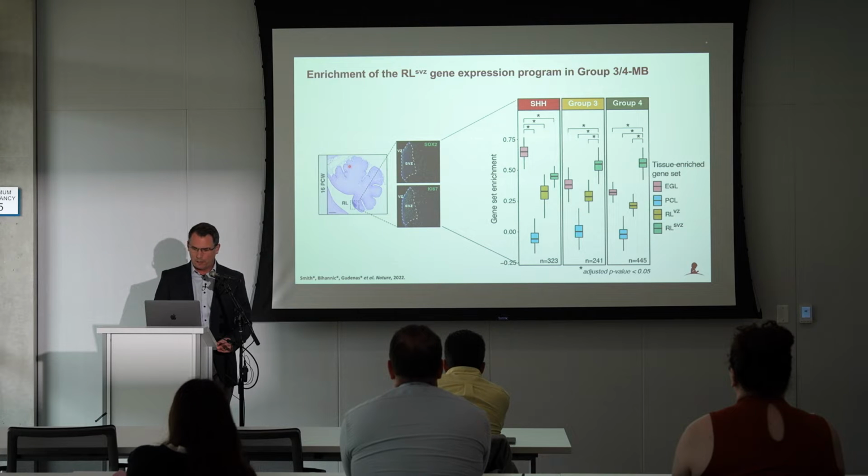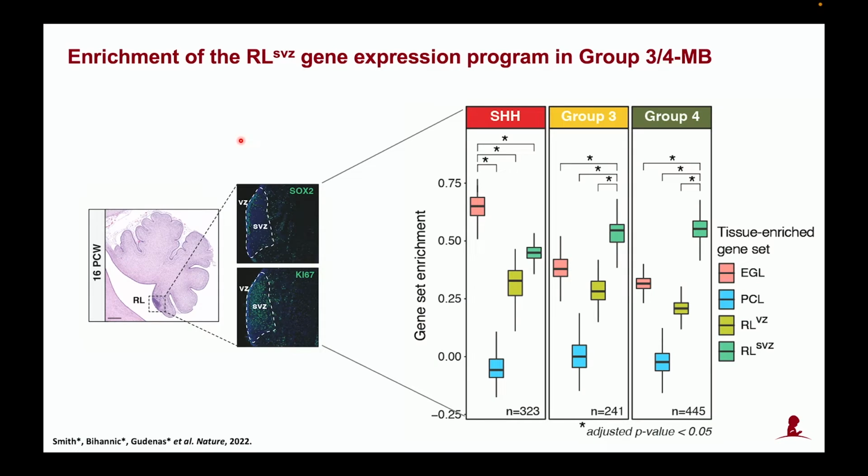And so, again, collaborating with Kathy's group, she was able to perform laser capture microdissection on these two different compartments and then perform bulk RNA sequencing to characterize those compartments. So having those data sets, we can now look for discriminatory genes of rhombic lip ventricular zone, rhombic lip subventricular zone. They also grabbed Purkinje cell layer and the EGL as outgroups.